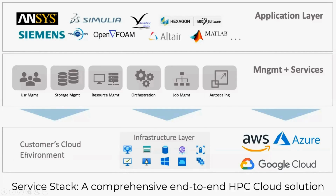Then on top, we have the management and service layer, which in our example here is the UberCloud engineering simulation platform. On top of it, you have the application layer, and you are certainly very familiar with Ansys, Siemens Star-CCM+, Abaqus, Simulia I should say, and OpenFOAM. Numeca these days is Numeca, Cadence, Hexagon, MSC Software, Altair, MATLAB, and so on.